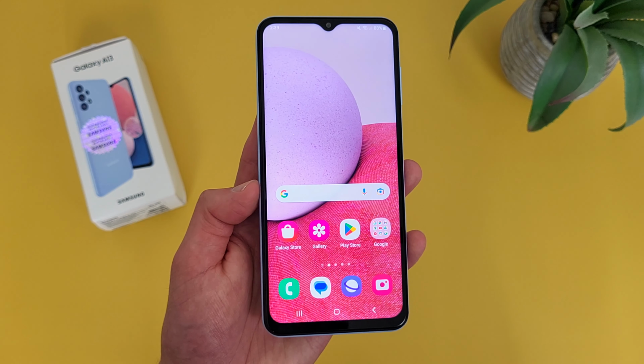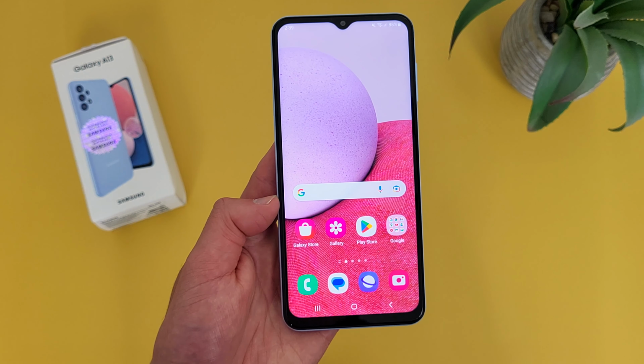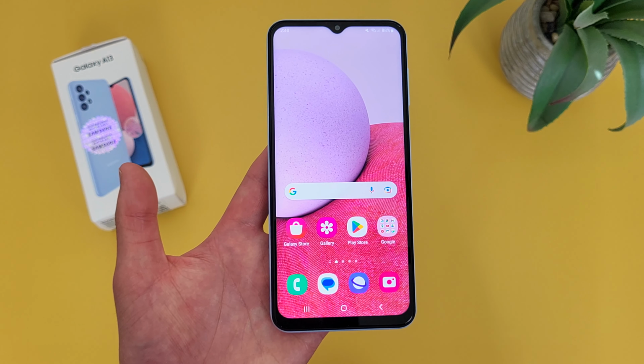Now, as far as the software goes, this phone does have Android 13, which is definitely good, because at this point in 2023, as of the recording of this video at least, I know it's going to change pretty soon, but as of right now, pretty much the only entry-level phones I've seen so far that actually have Android 13 are Samsung Galaxy A series phones.